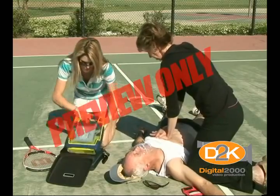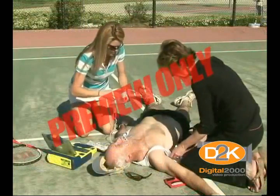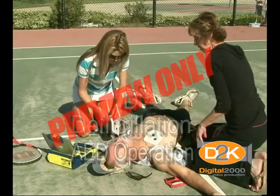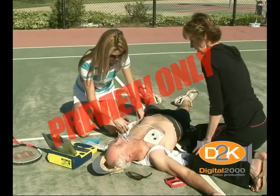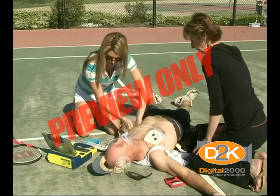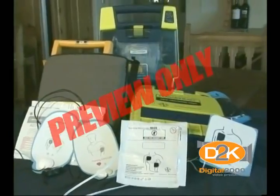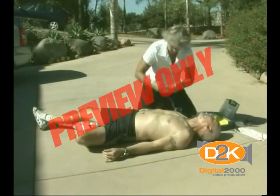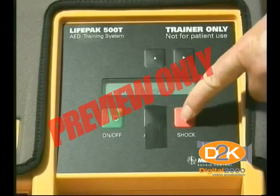When the AED arrives, immediately attach it to the patient. D. Defibrillation, AED operation. Early defibrillation is critical to the survival of the patient. The quicker we can deliver the first shock to the patient, the greater the survival rate. An automated external defibrillator, commonly known as an AED, is a computerized device that will analyze a victim's heart rhythm and allow a rescuer to deliver a shock.